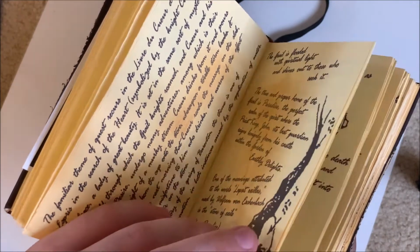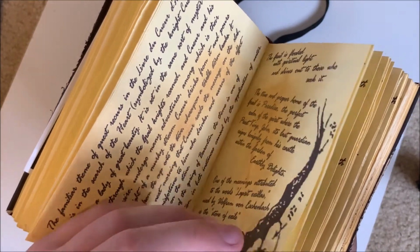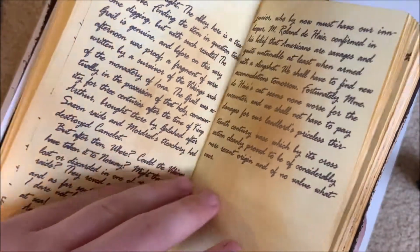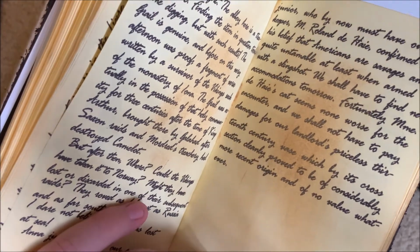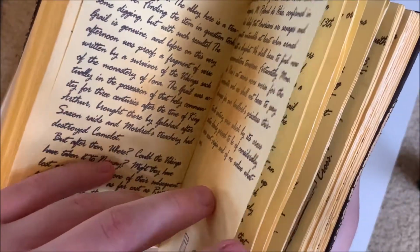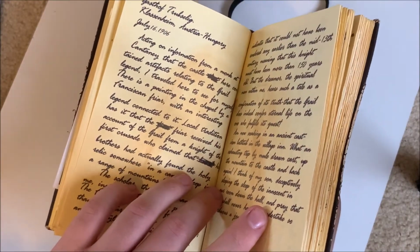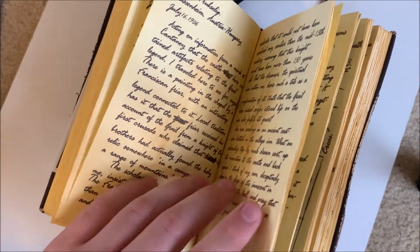I really like this thing. It's just that the more I'm looking at it, the more little bits here and there, little details here and there, little errors here and there, are starting to bug me. And if this doesn't pick up really well, the whole page is so yellow.